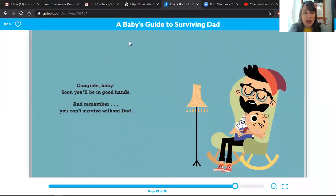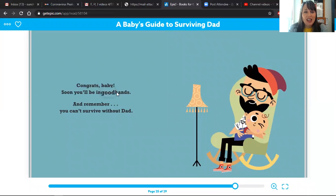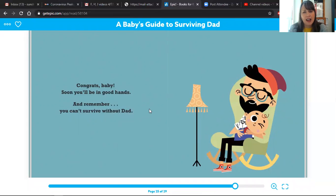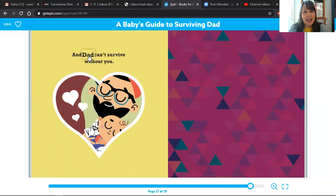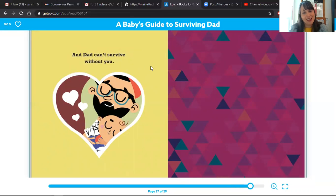Take a look at this last page. Congrats, baby. Soon you'll be in good hands. And remember, you can't survive without dad. And I learned today I can't survive without you. And dad can't survive without you. And I can't survive without you.